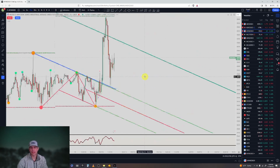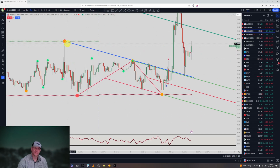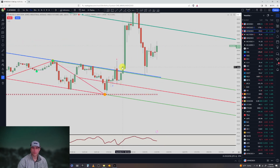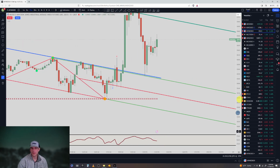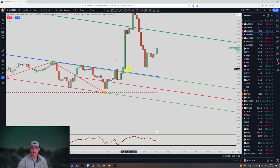Going over to Dow Jones. Main thing about Dow Jones today, we did have a triangle trade today. There's first point, second point, third point, fourth point. Price closed above it right here. You could have gotten it slightly better right around here, that level right there. And then one candle pretty much made it all up.